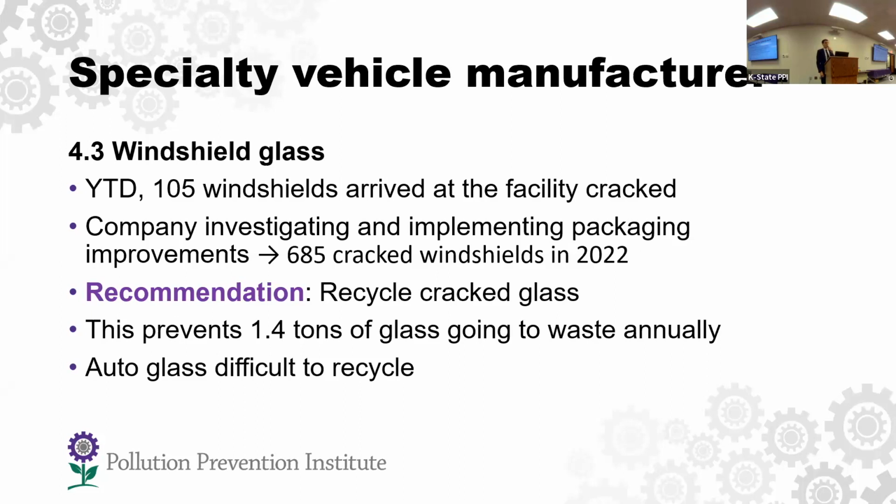685. So my recommendation is that they recycle this glass. This prevents about 1.4 tons of glass going to waste. Of course, there's a little bit of difficulty, because automobile safety glass is a plastic sheet, polyvinyl butyral, sandwiched between two sheets of glass. That polyvinyl butyral, hope I'm saying that right, makes it a little more difficult to recycle. So I'm still looking for a company that's willing to take that.